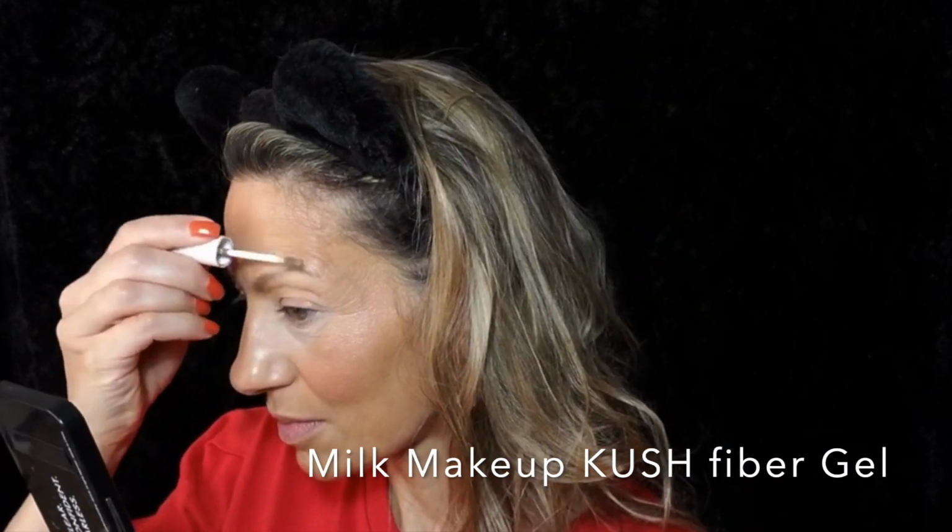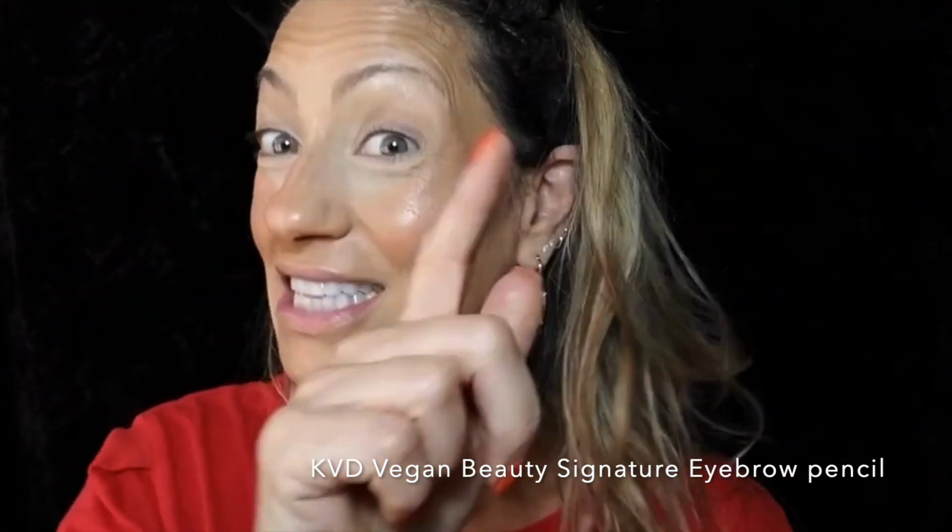Okay, this is by Milk Makeup. This is Fiber Brow from Milk Makeup, and this is just to give my brows a little more fullness. And then I'm gonna go in with KVD Vegan Beauty Signature Brow Pencil. You guys know it is my favorite. I talk about it constantly. This and Benefit Precisely my brow pencil.